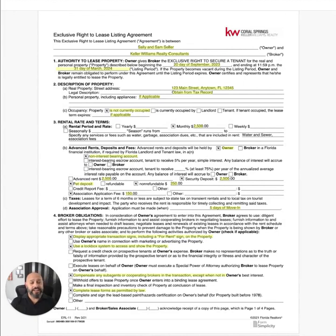If the property is occupied by a tenant and there's an active lease in place, when does that lease term expire? And we're going to put that onto the listing agreement as well.